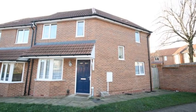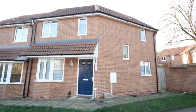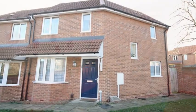This immaculately presented two-bedroom semi-detached house with no onward chain offers off-road parking and is ideal as an investment or first-time buy, and is currently let to a professional working tenant.